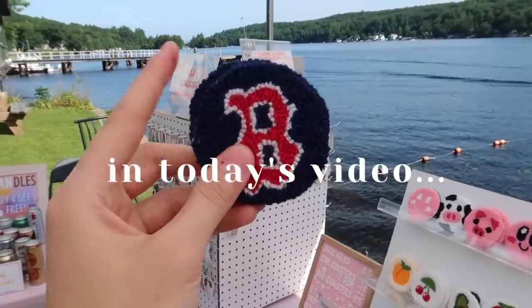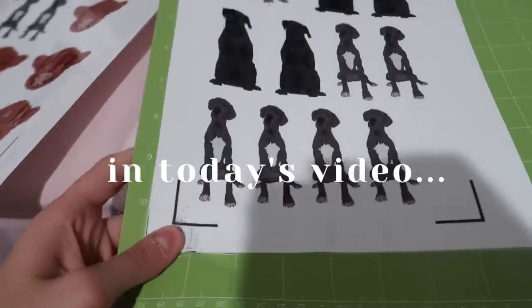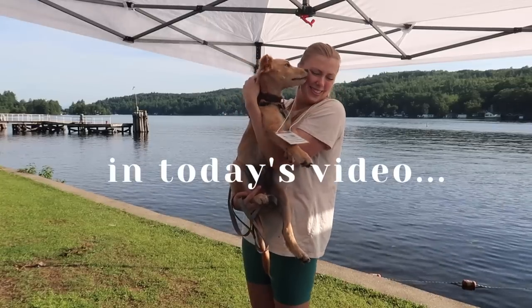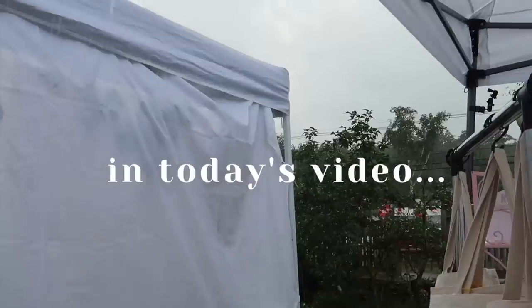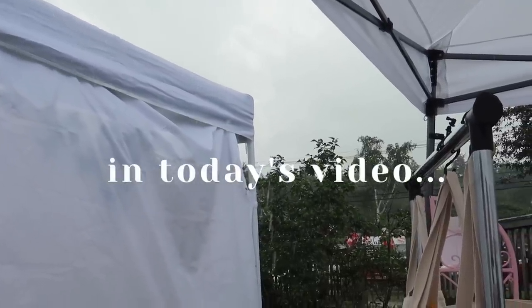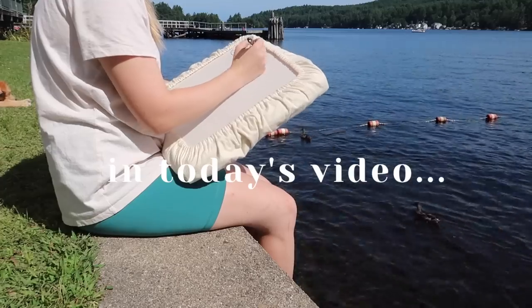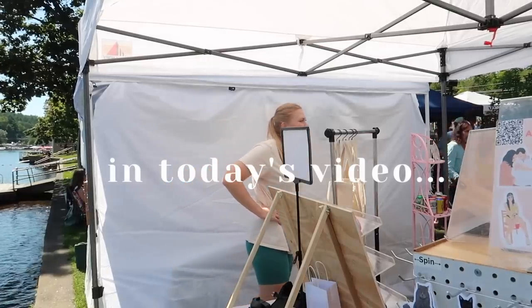I think these are gonna go fast. I'm gonna keep making these for fairs too. And then I had a customer ask me if I had the gray Great Dane. So that was kind of chaotic, not gonna lie. This might be the heaviest it's rained at a fair thus far. I'm getting to after designing these. Oh, you designed them? Yeah.